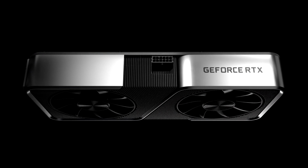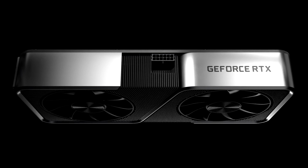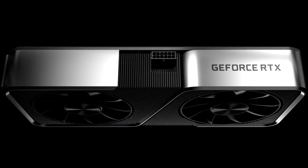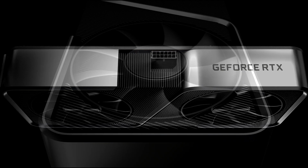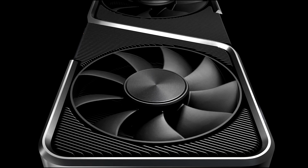It's a fantastic card for high refresh rate 1080p and 1440p gaming and is also capable of doing 4K 60 depending on the title and settings. With this kind of performance at this price point, the 3070 is the best card on the market in terms of value. Its cost per frame is higher than anything we've seen so far.